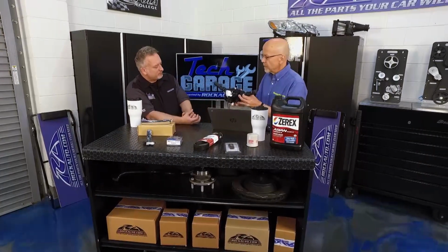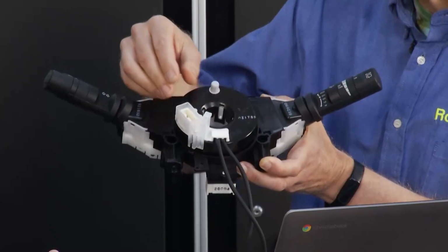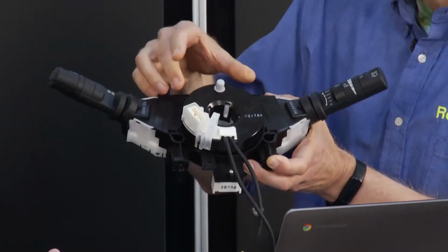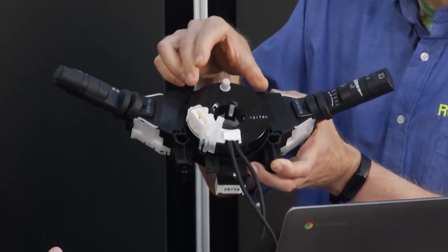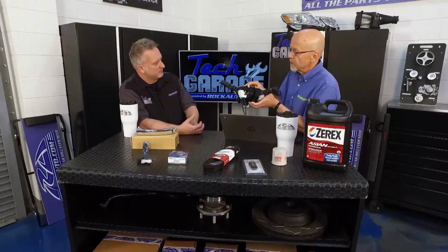Yeah, the airbag and the horn button rotate with the steering wheel, and what they connect to is this clock spring that maintains the electrical connections. You want to be careful to leave this little lock on here that keeps this from rotating, because if it rotates too far, then when you put the steering wheel on, you'll tear the wiring out of this if it's not lined up where it should be. So leave this on until you are ready to install it.